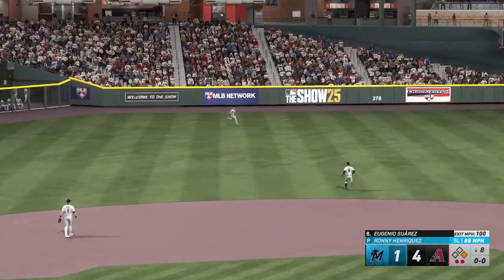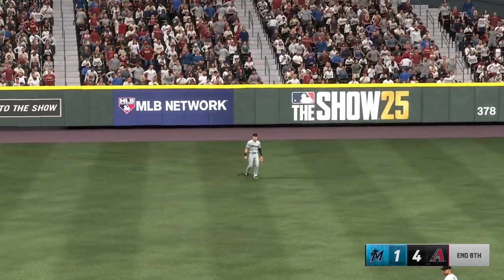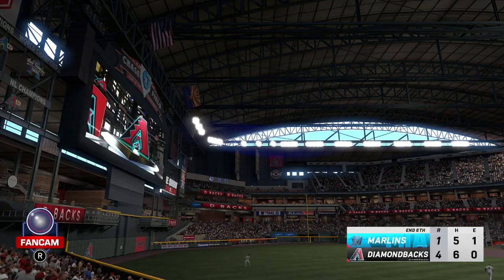Now a screamer into the outfield. Squeezes it, and that's the inning. One left for the Diamondbacks as they hold.